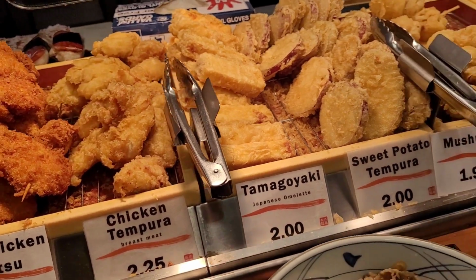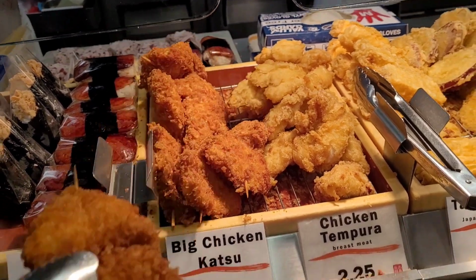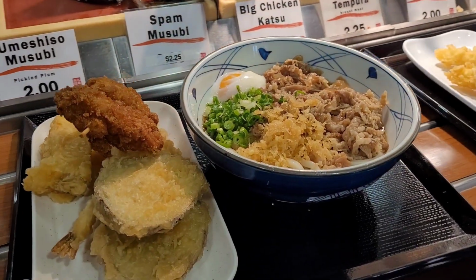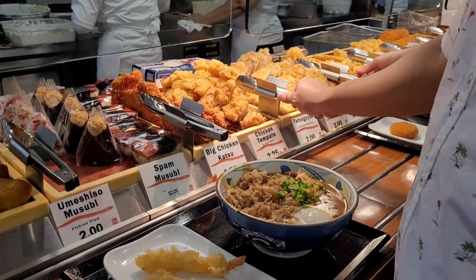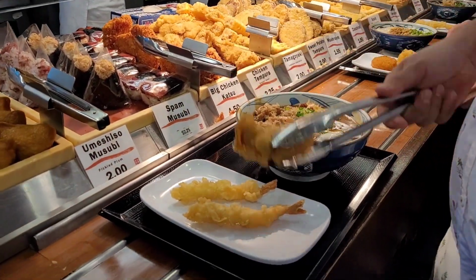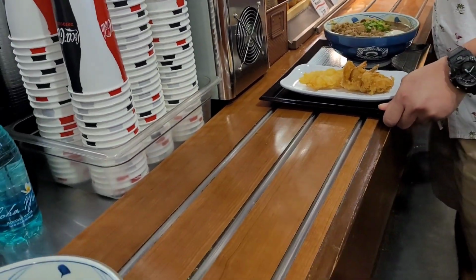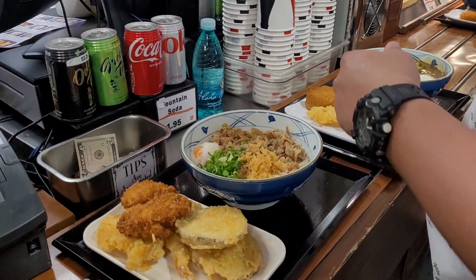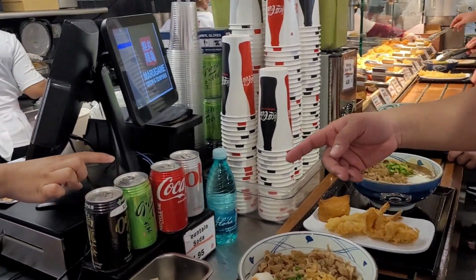Love, I'm eating so much. But we can take home if we are not able to finish, right? Yeah. Okay. Together? Yeah, I have the green tea. I'm gonna get this one.